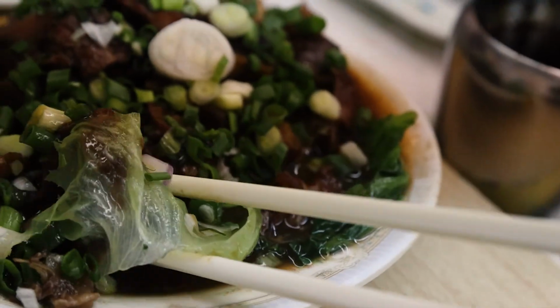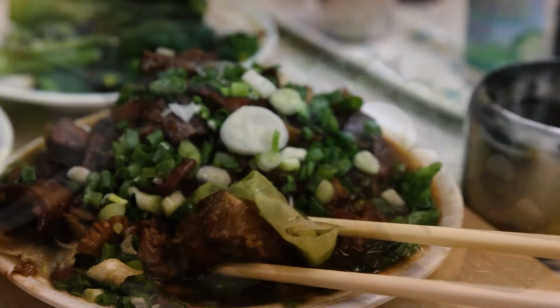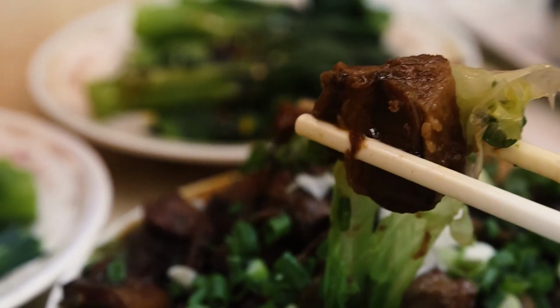Definitely worth a bit of a detour from the otherwise boring Tesco buying phone. This is much more enjoyable. I'm gonna finish this up, but really nice. I love this local food. And then I'm gonna go back to exploring.